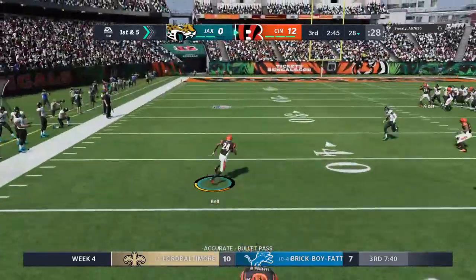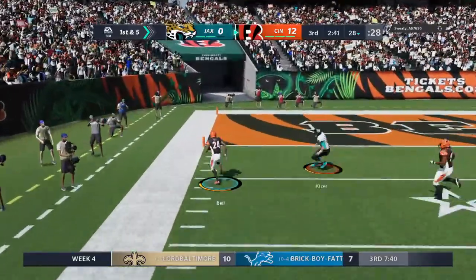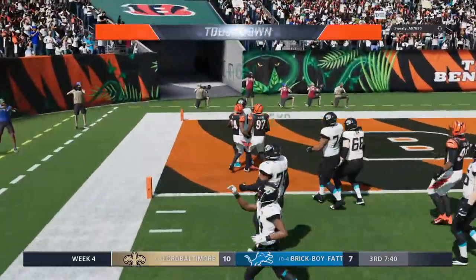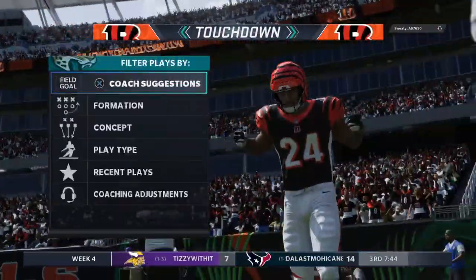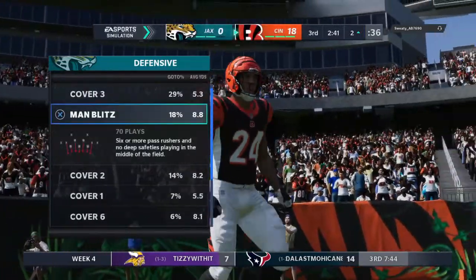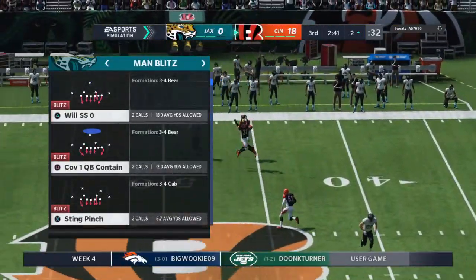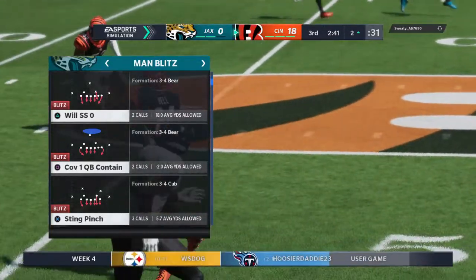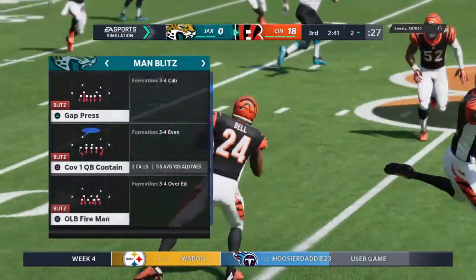And now this is intercepted. My goodness. Picked off by Von Bell. And he will bring it back. It's a pick six for Bengals TD. It goes without saying, but I'm going to say it anyway. That's a ball he would like to have back, and it lands right in the lap of the defender from there. He doesn't have very far to go before he gets to the end zone, and he got there in a hurry.